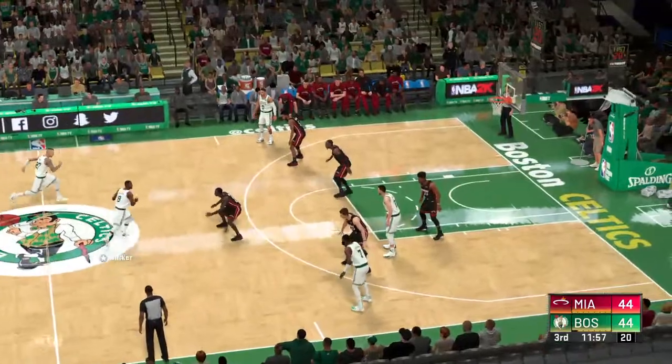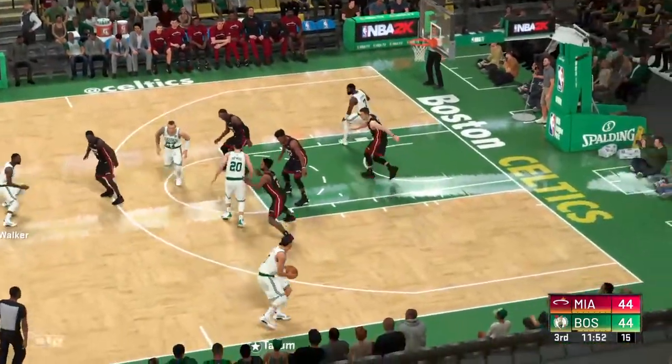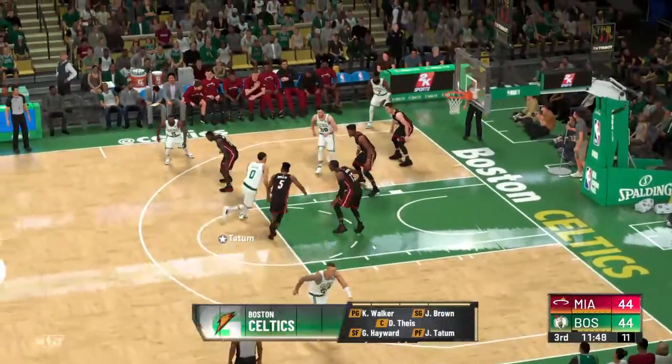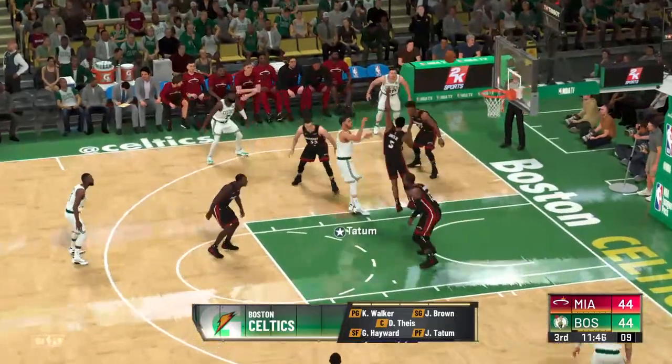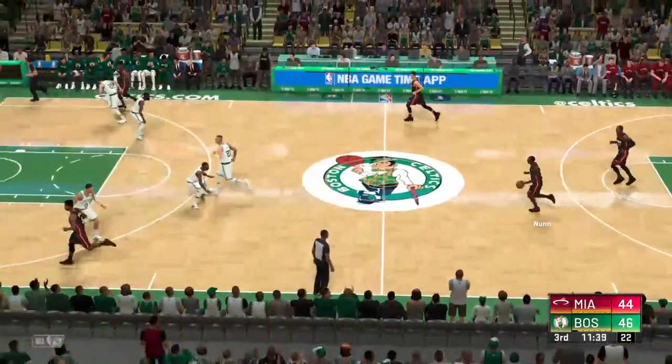And it's Walker with the ball, bringing it up for Boston. The Wizards on the road to face them after this game. That'll be the latter half of this 2-game homestand. Walker and Brown, they're manning the backcourt. Hayward at small forward, with Tatum at the 4. And it's Tice in at the 5 spot. That's the Boston 5.